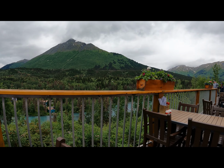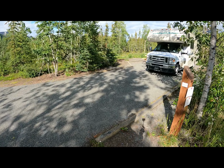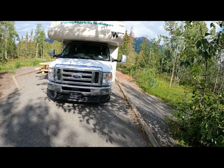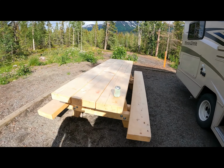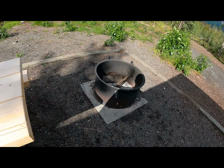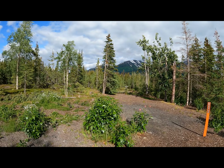We booked a campsite just on the outskirts of town, so we're going to head on over there and see what our campsite looks like. We're at Quartz Creek Campground in Cooper Landing in Alaska. We are in site number 44. There's no facilities here, but it's obviously a federal park, because look at this picnic table. It's the most heavy duty picnic table I've ever seen. Got an awesome fire pit too. Obviously heavy duty. When the sun's out, it's just gorgeous.